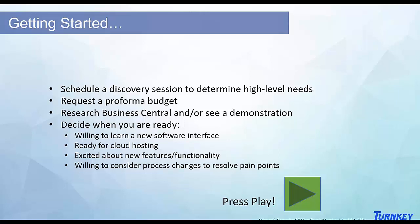So how can you get started with a GP to BC migration? You can schedule a discovery session to determine high-level needs. That's just a great time to let us ask a few questions and determine what you want to do, what your pain points are, what your future state looks like, any objectives you have for growth, just all the things that would help us determine what is a good fit for your next step. You can request a pro forma budget to get an idea of, based on your scope and your timeline and your resources, what that looks like in terms of cost.